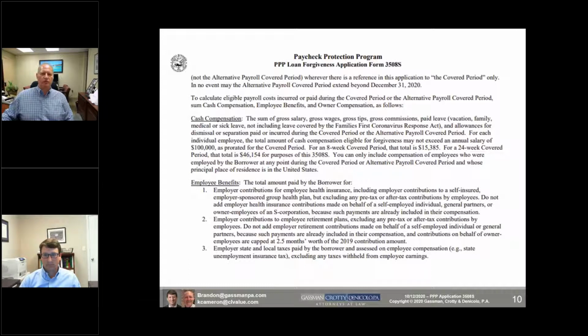I think if you do the calculation, even if it's a manual calculation, sending that with the return as a document, or with the 3508S as a document with the disclosures, would make a lot of sense, because it would show on your part a good faith effort to calculate the forgiveness amount and comply with the rules that are set out. So again, not really much different. It's not an automatic forgiveness.